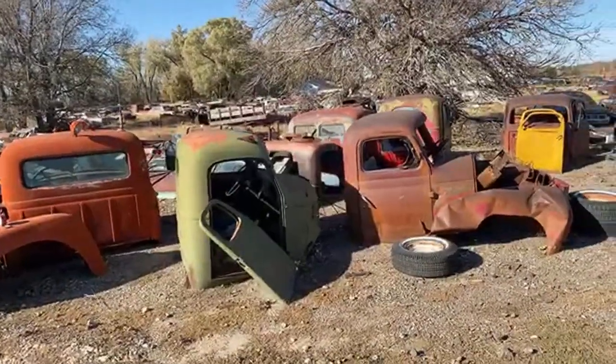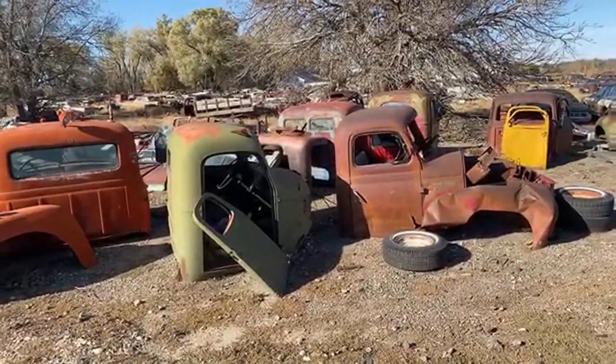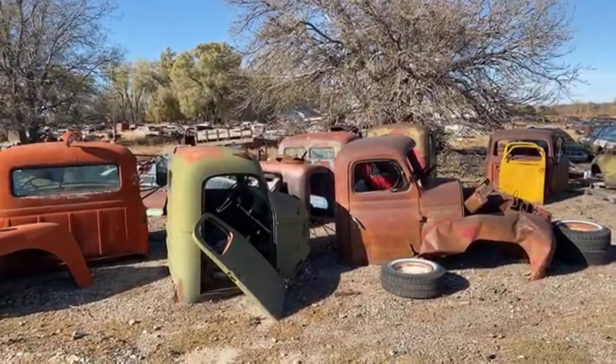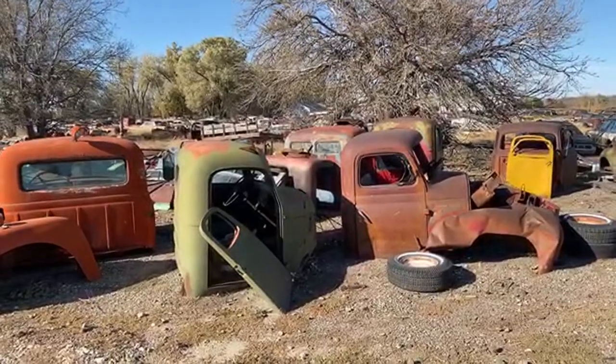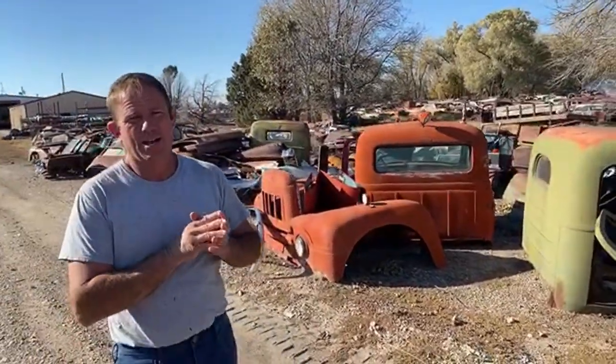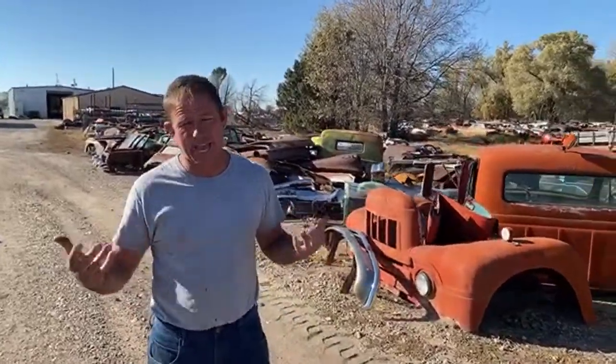Do you have an area for 57 to 60 F100s? Appreciate all your hard work. I don't have any of the 57 to 60 Ford trucks sorted yet. Hi, Chad. Dwight in Ohio checking in. Glad you're here, Dwight. The 57 to 64 trucks are kind of scattered. I have not got all that set up yet.